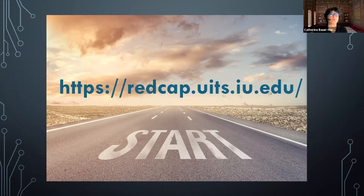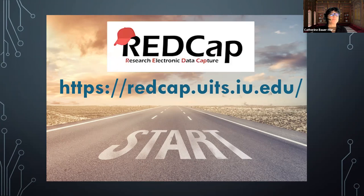To start with, REDCap is web-based. So it's not a software that you have to download on your computer. You're not going to find it in the cloud. You're going to find it on the web. And this is the location of it, redcap.uits.iu.edu. If you're like me and you're in it every day, I bookmark it, so I have the location. If you don't have a bookmark, if you just type in IU REDCap, it'll usually take you there. You can also go to One IU and type in IU REDCap, and you will be able to find that information as well. REDCap stands for Research Electronic Data Capture.